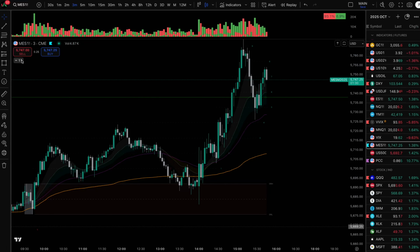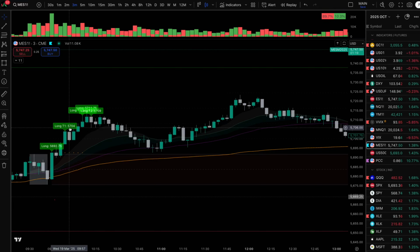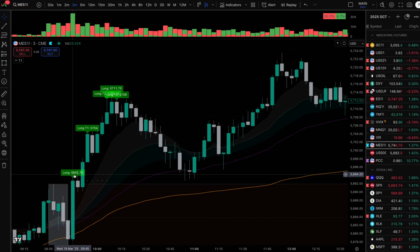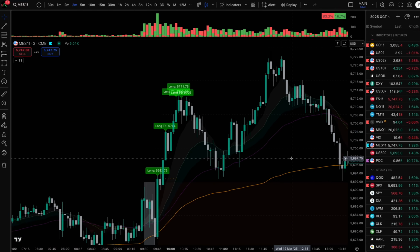Our bot indicated on MES a very nice move, right? You can see here the opening range break. Take profit one at 57.04 and take profit two 57.11. So it went long again at 57.11, but closed at 57.09 immediately because of the lack of volume, I assume, right? So yeah, we basically got around 20 points before the FOMC, which is good.